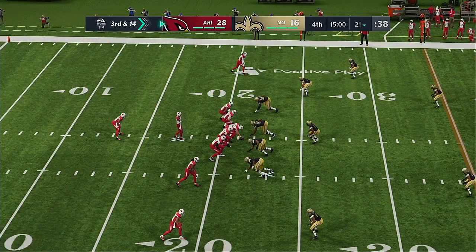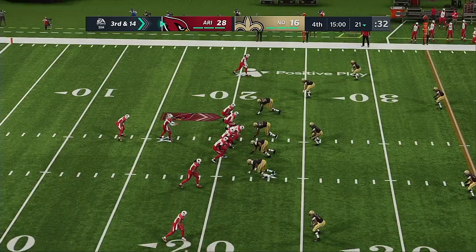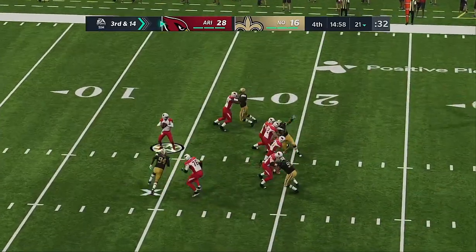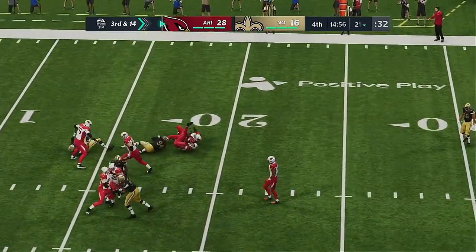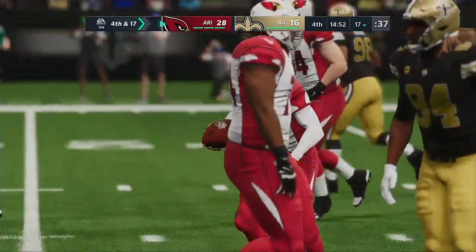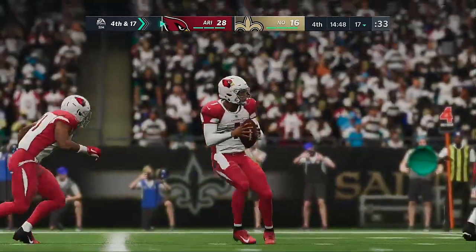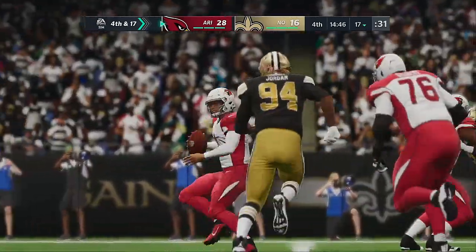The Cardinals on third down. They've converted four times out of six. Not bad. This is third and 14. Shotgun now from Murray. Pressure too great, and he goes down once more. Cameron Jordan providing a little deja vu. Back-to-back sacks, and now they're staring at a fourth and long.